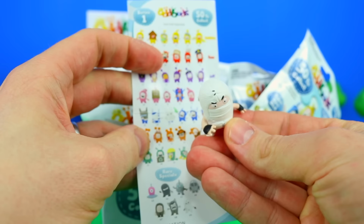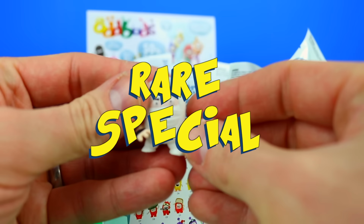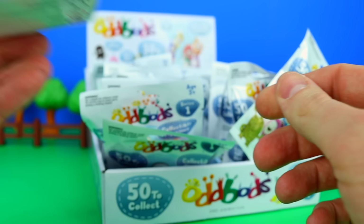Let's try and focus in on him a little bit and have a better look. So there he is in his white little suit, looking very detailed. Rare special. Oh, and it's a rare special, which I think's down here on the card somewhere. Oh, thank you, red circly thing. Right, I think that's it for the card. Let's go and put him in the box.